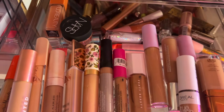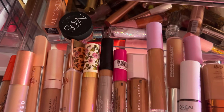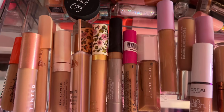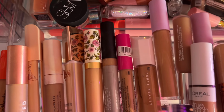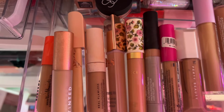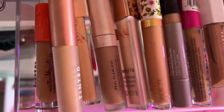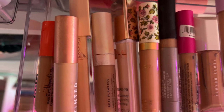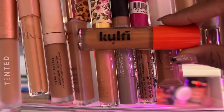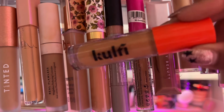Okay, and then I just need a concealer for my Shop My Stash. Honestly, I feel like I hate most of the concealers I have. Maybe I'll be super cutthroat when I declutter them this year whenever I get to it. Shucks, I don't even know. Maybe I'll just use the Kulfi because it's pretty decent and I don't mind, I guess.